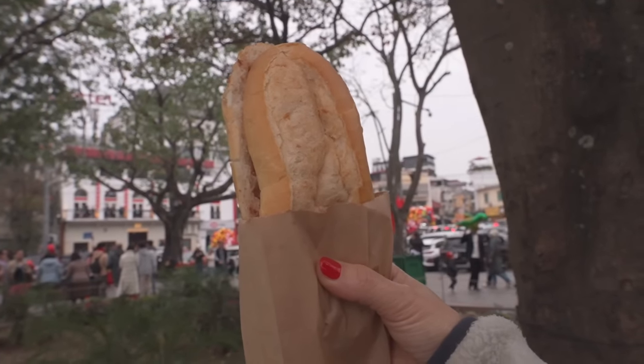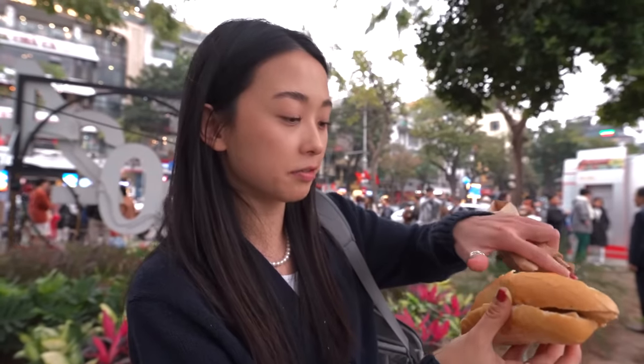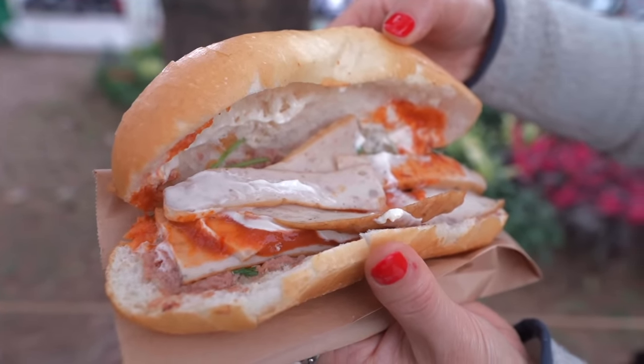Banh Mi bread is like rice and sushi. It's like 80% of the bite. Delicious. So delicious. It's so cheap. And this one is the egg one. So this is kind of like the eggy pork sauces mixture. And you can see the pate on the bottom and the mayonnaise and the hot sauce on top.